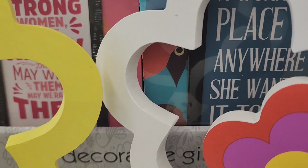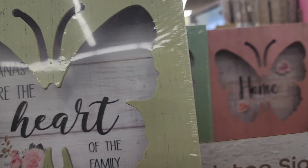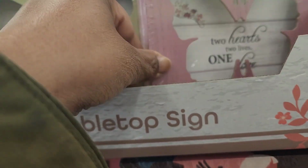So today we're in Dollar Tree and they have these decor. They have this yellow one and they have that beautiful white one as well. And they also have these tabletop signs, and they have these butterflies. Nanas are the heart of the family, so true. And then they have this one here, two hearts, two lives, one love.